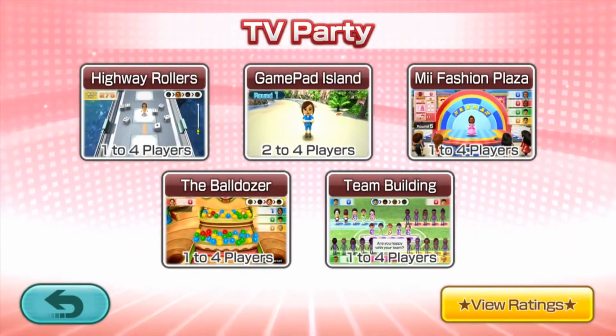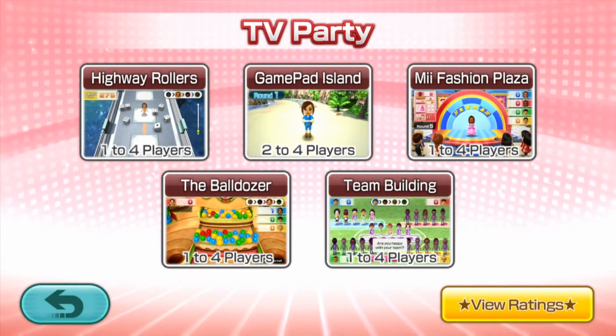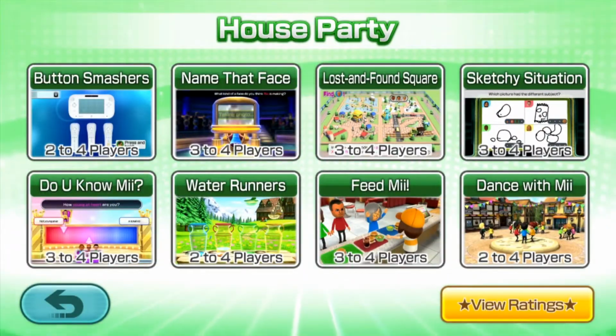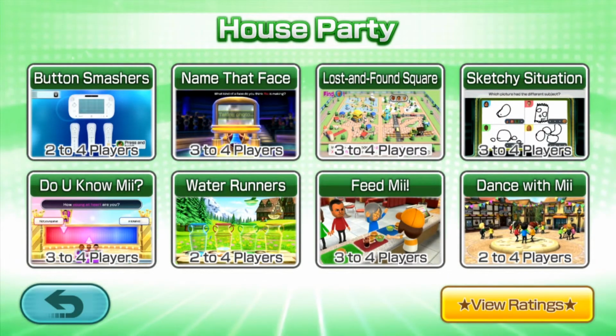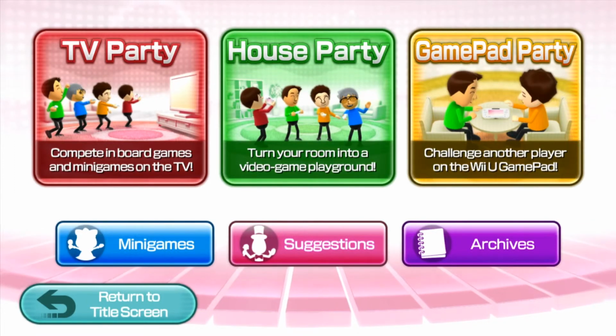Aw, Mii Fashion Plaza. That one's a weird one, but we're doing that one next time on Base. Sometimes that can be fun. Bulldozer's pretty fun. And by next time, we mean the middle of July. We can also do one of these. Well, guess what? We're going to do one of those. We're doing Dance With Mii right now. Yo, let's go. All right.